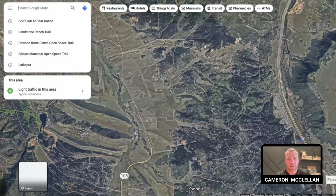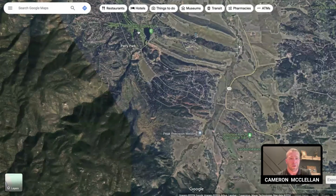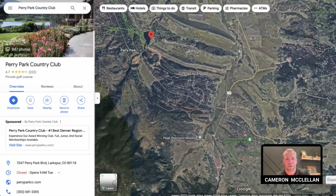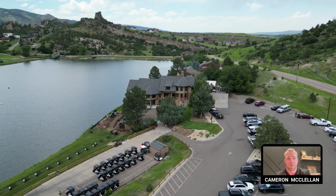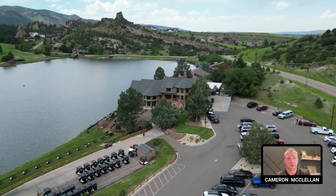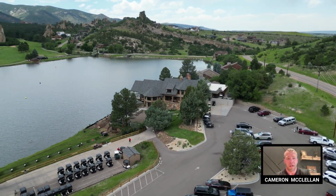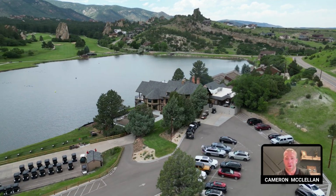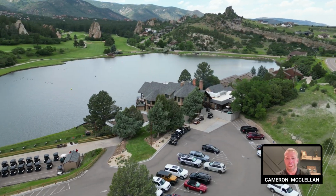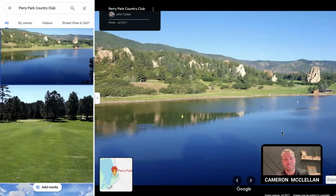Another big course is Perry Park. So over here, the country club at Perry Park, this is a members only course, and they only take about 350 members at a time. So it's a tougher course to get into, but just amazing rock outcroppings at this course. They use the lake in front of the clubhouse as their driving range. So you literally get to just tee off into a pond all the time. And you've got great views of the rocks, the red rocks, kind of feels like Sedona when you're in this area, and the national forest behind it.